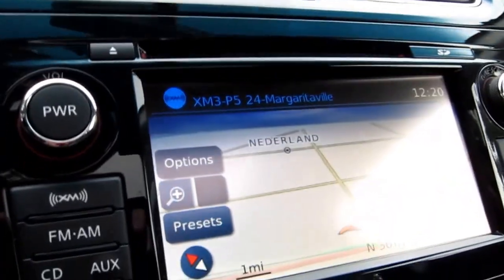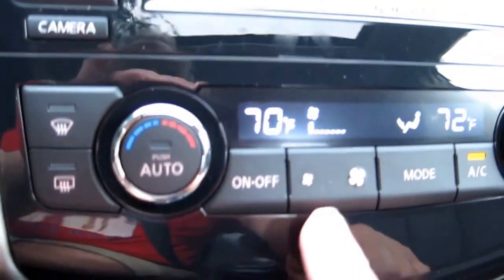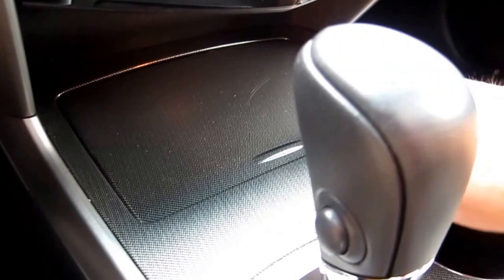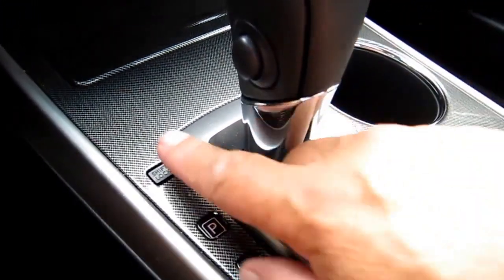Now moving over into the center of the dash, there's a standard 5-inch monitor or an available 7-inch screen for controlling many of the convenience features such as the premium Bose audio. There's also a set of redundant manual controls, and in front of the center console, there's a convenient storage location where there's a 12-volt power outlet and a USB access.